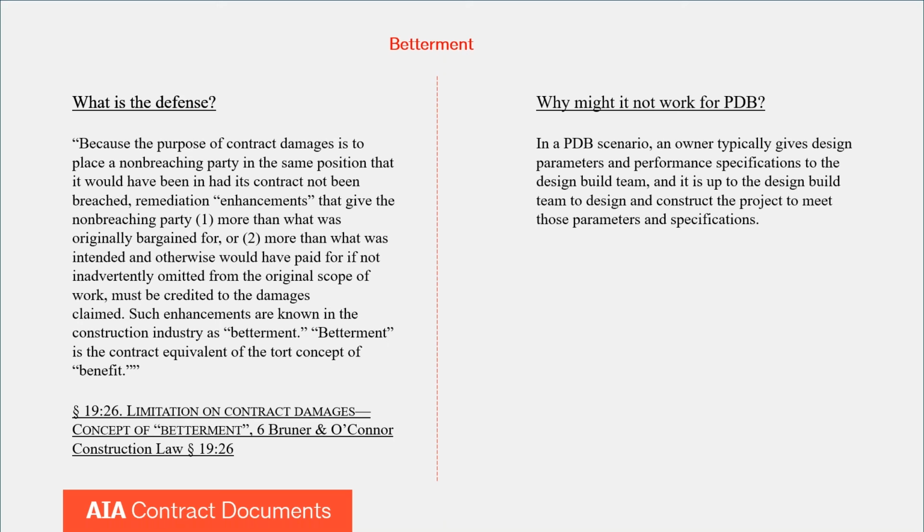Well, in progressive design build, that's not the case, because the owner usually says something like, I want a kitchen with the following types of things. I want a stove that is 36 by 36 inches and can get up to 600 degrees. And it's up to the design builder to then just install a model that fits. And if the one that they choose doesn't fit, that's on them, because they have to bring in one that meets that specification or those parameters. So it's difficult to make the betterment argument in a progressive design build scenario, simply because of the way and the timing through which the project unfolds.